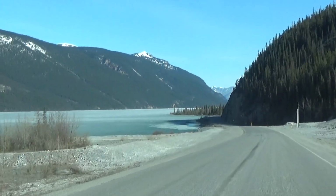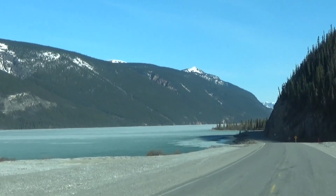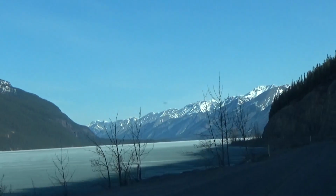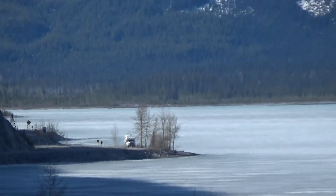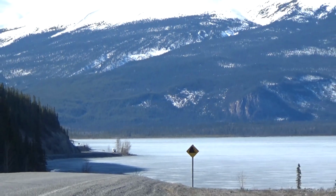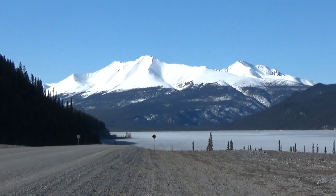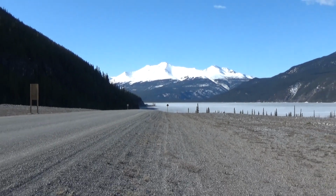Famous Muncho Lake, covered with ice. You can still see the green color trying to bleed through. Still driving the Alaska Highway along Muncho Lake. It's about a 7 or 8 mile long lake, famous for its color in the summertime.